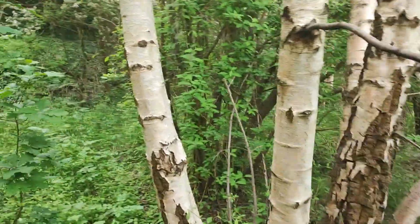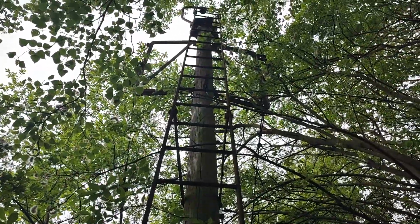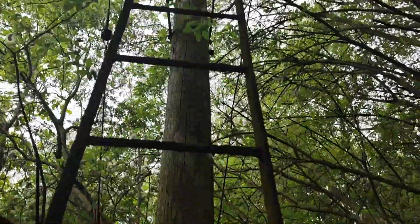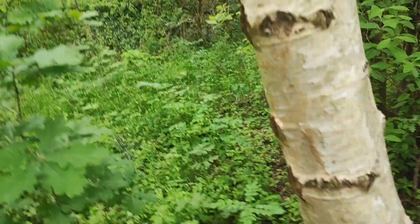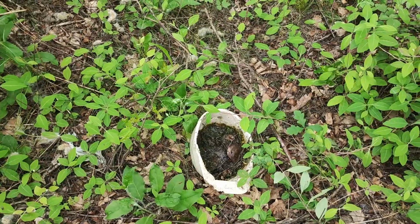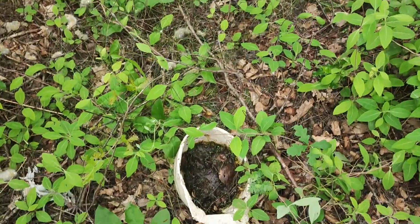Don't sting me, whatever you are, buzzing around. There you go, look at that. An old telegraph pole. Goodness knows how long that's been left here. Well, there's even a workman's helmet. Don't even want to know what's inside.